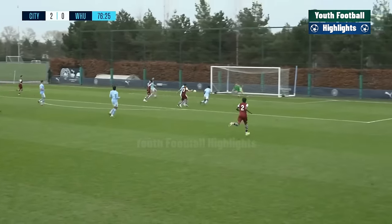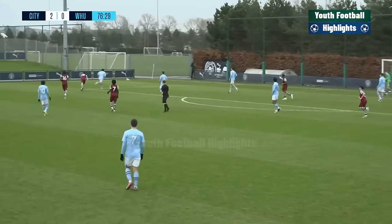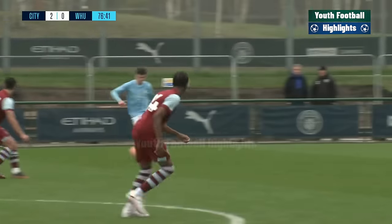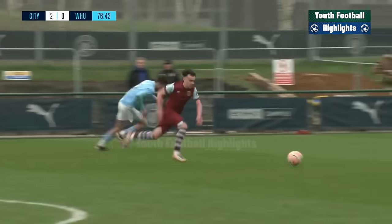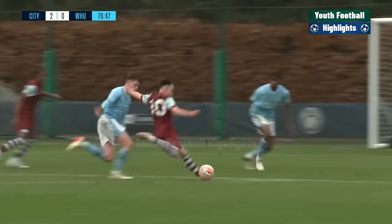Here's Rigg. And he hits the outside of the post. Well, that's the closest West Ham have come to finding a way back into the tie. And Daniel Rigg has hit the base of the post.